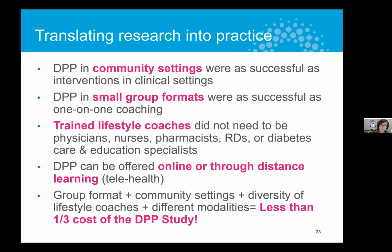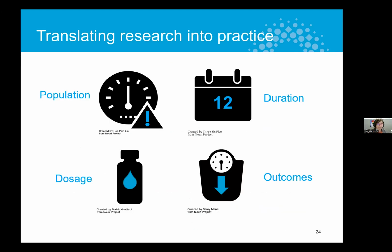Diabetes prevention, later we learned, can be offered online or through distance learning. We're doing distance learning right now today. If you're listening to a recording, you're doing online learning. So there are many ways for us to kind of get connected with people with prediabetes in our community. So when you put all those things together, it really allows this to be a type of intervention, a type of program or service you can offer within your community health center.